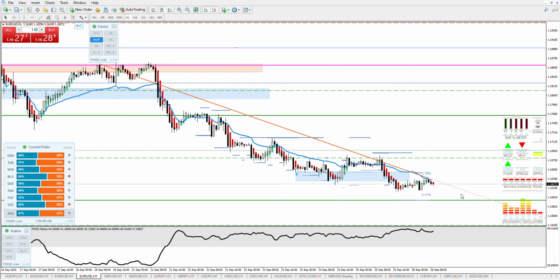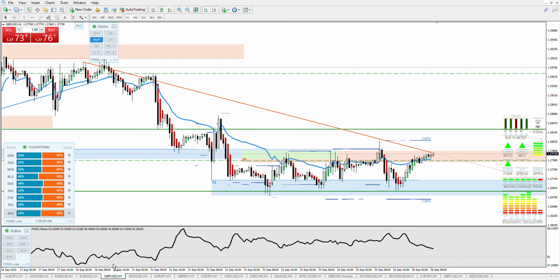Your support 2 is 115.94, so it's quite close. The SLCs are close. These might both get triggered. SLC below is 116.06, 116.47. We're bearish on the technicals, and they're sideways on the sentiment. So yeah, it's all down to Lagarde today. That's in 8 hours time, so bear that in mind.